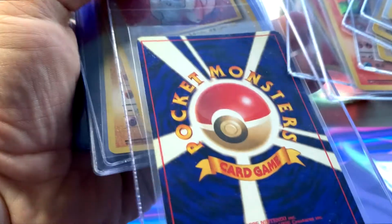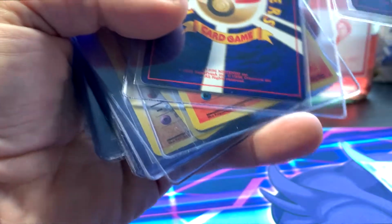But I mean, look at all these, the Flareons are in pretty good condition. Let's just grab a random one. Like, look at that. $5 a piece. $5 for every single one of these cards.